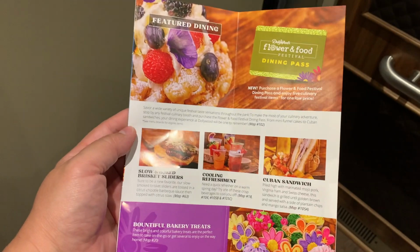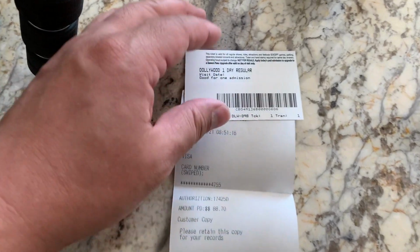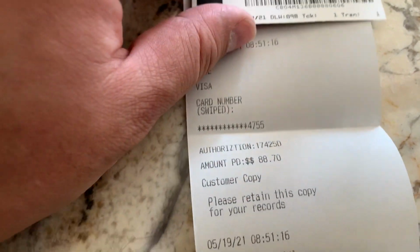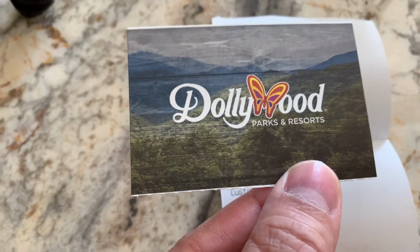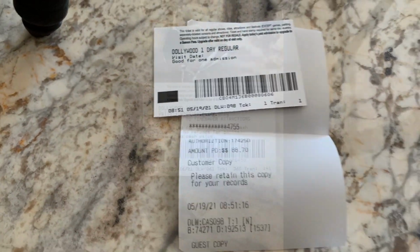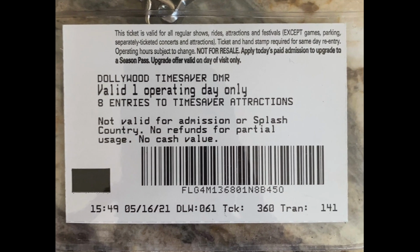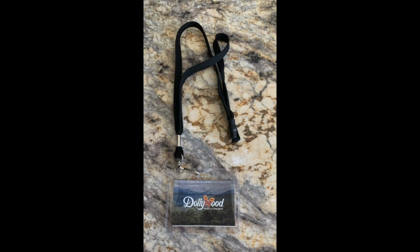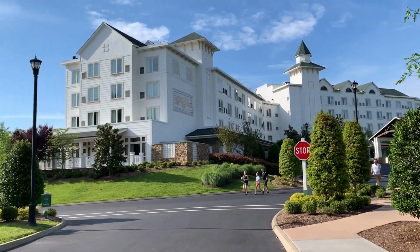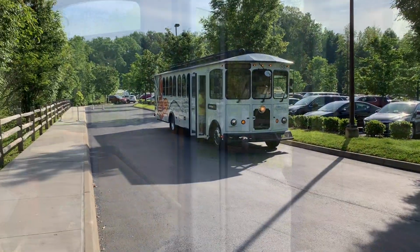So we're going to the Flower and Food Fest. Let's also check out Dollywood. So the Dollywood ticket was really interesting. It was $88.70. Here it is. It's the barcode. So we're going to go to the park now. And this is the time saver lanyard. You get this for every day you stay at the resort. It's $44 normally, but allows you to skip the line on all the rides. It's really useful. So there's the resort. In the morning, picked up by the trolley over here.